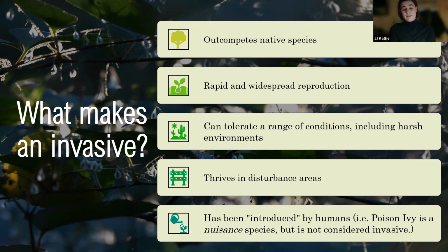And when things are really invasive, it's because their natural behavior is to reproduce really rapidly and disperse really far. And they can tolerate a range of conditions. So an invasive typically doesn't care if it's hot or cold or dry or wet or sunny or shady, like a lot of native plants do. And if you're a gardener, then you know that plants can be really picky, but invasives are not. And for that reason, they can really thrive in disturbed areas. So it doesn't matter if it's a parking lot or a dam or a housing development, they don't mind and they can still pop up.